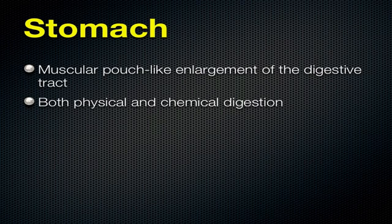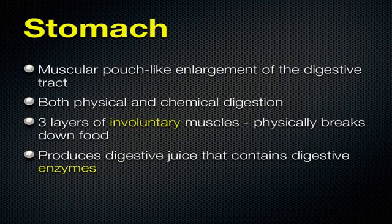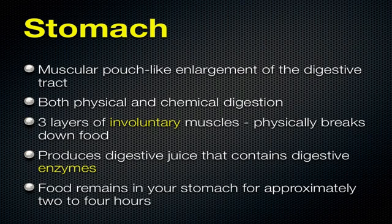Just like in the mouth, we had physical digestion with the teeth and chemical digestion with the salivary amylase. We also have physical and chemical digestion happening in the stomach. Now, there are 3 layers of involuntary muscles, and by now you should know that this muscle is smooth muscle, and that basically contracts to physically break down the food. And in the stomach, we also have digestive juice that is produced that contains digestive enzymes, and those enzymes can chemically break down the food that gets into your stomach.